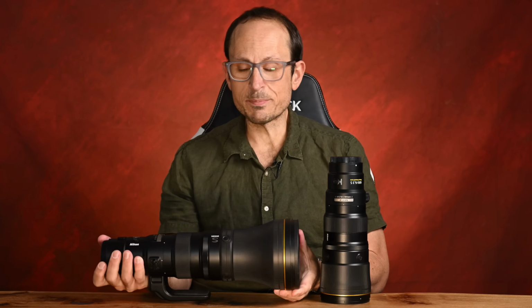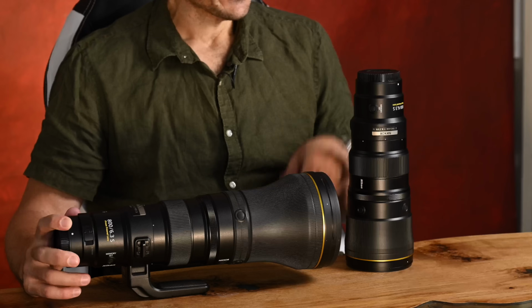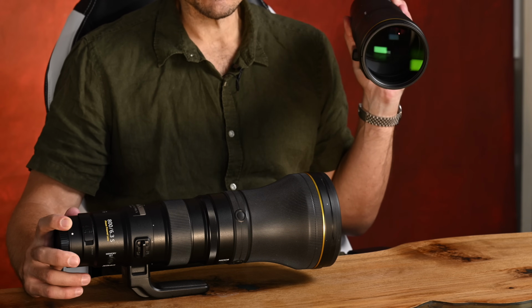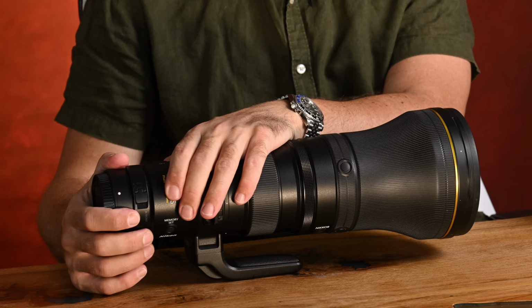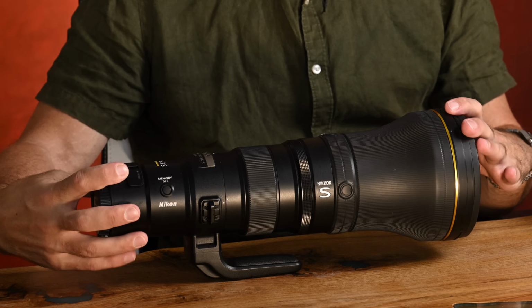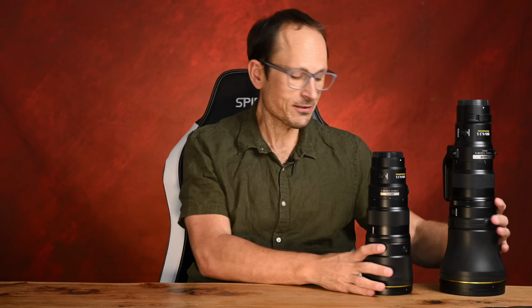Now the 800 is $1,800 more expensive at $6,500. Instead of the large 95mm front filter thread that the 600 has, if you're buying one of these, factor in a lot of money for filters if you use them. The 800 has the rear drop-in style of filter, so less expensive. This one is coming in at 2.4 kilograms versus the 1.5, so that is a significant difference.